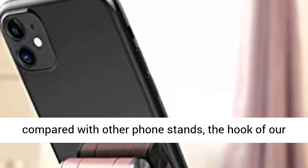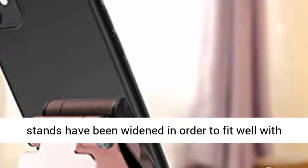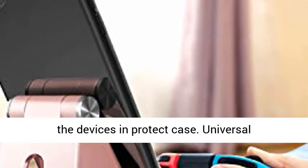And compared with other phone stands, the hook of our stands has been widened in order to fit well with devices in protective cases.